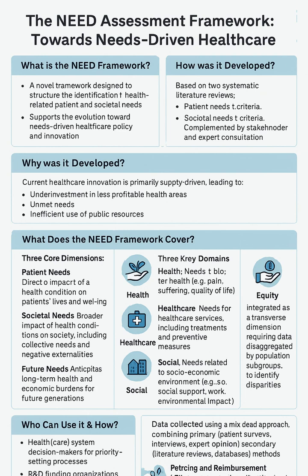And the third is future needs. This is about looking ahead, trying to anticipate what's coming down the line. So estimating the future prevalence of a condition, how many people are likely to have it in 10, 20 years, or the future costs, both direct medical costs and indirect ones, like lost productivity. So it's trying to be proactive.